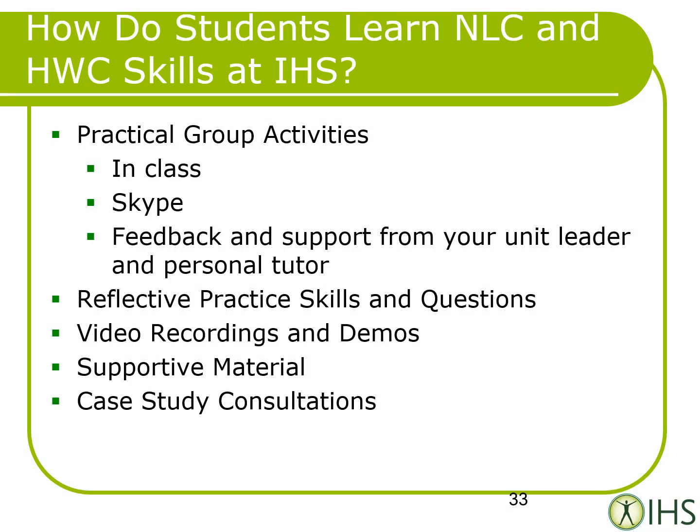And here are just some ways that we encourage students to learn with us. We do it via in class, that could be lecture weekends. We've Skype, so you do a lot of, for example, buddy coaching over Skype. You get feedback from your personal tutor and your unit leader. We do a lot of reflective practice work, video recordings and demonstrations. We have a lot of supportive material. We have a whole toolkit set up for you.